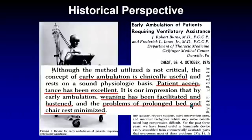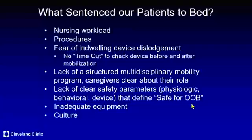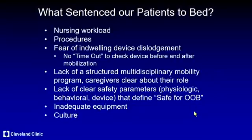So this isn't a new concept, and I think if you talk to any seasoned nurse, one that's been practicing for the last 20 to 30 years, we used to mobilize our patients. So I ask, what is it that sentenced our patients back to bed? And talking to nurses and going through the literature and diving into this question, what is it? Nursing workload, okay? The documentation is really overwhelming our nurses. Procedures, fear of the indwelling catheter.